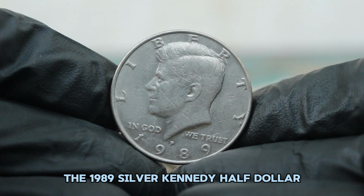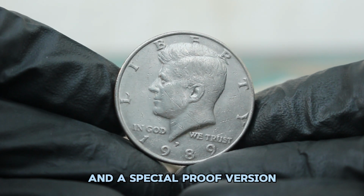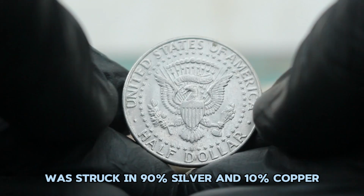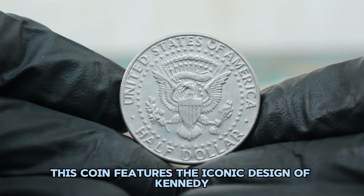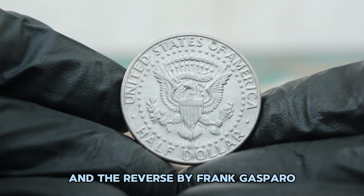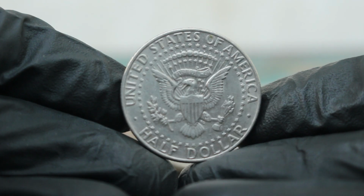The 1989 silver Kennedy half dollar was produced in both a regular and a special proof version. The regular issue, which we're focusing on, was struck in 90% silver and 10% copper. This coin features the iconic design of Kennedy on the obverse, created by Gilroy Roberts, and the reverse by Frank Gasparro, showcasing the presidential seal.